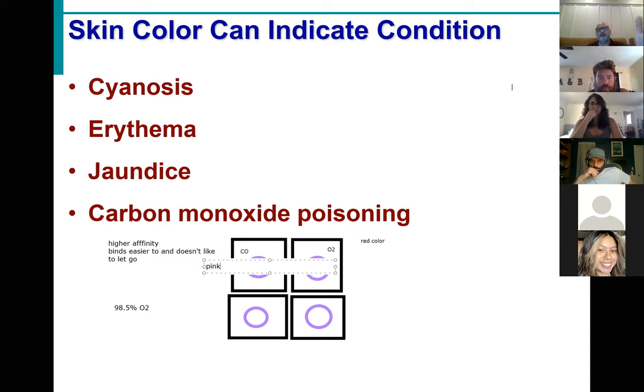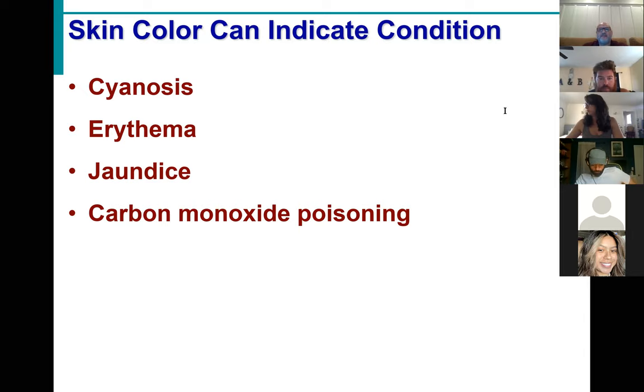All right, so again, notice these dynamic changes in skin color can give us an important understanding about what's going on in the body. All right, questions on that?